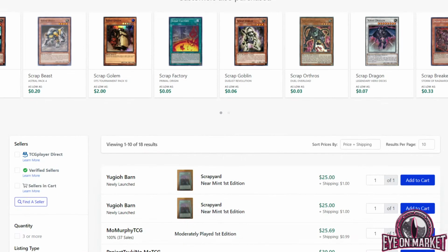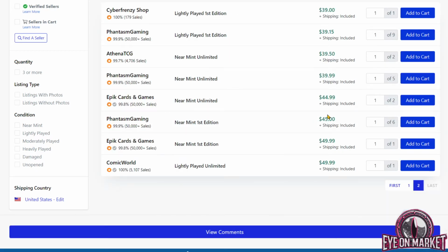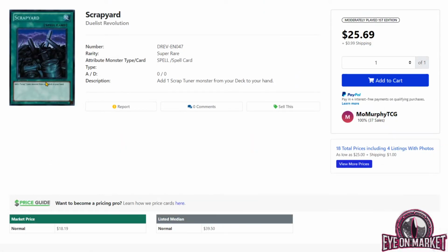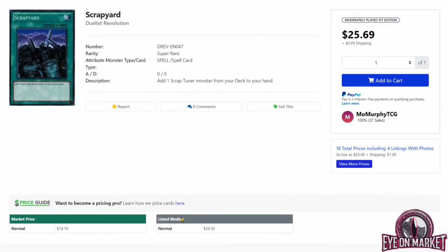Scrapyard, just as much. Near Mint. This is D-Rev as well. This is $39 for the Unlim. And $45 for First Ed. Just add a Scrap Tuner from your deck to your hand. It's an insane card. I do believe this actually searches Raptor as well. Another card that only has the one print, and unless they slot it into an OTS or randomly somewhere, you're going to be paying a pretty penny. So, yeah, you don't have to pay a ton for Raptor, but you will be paying on these.